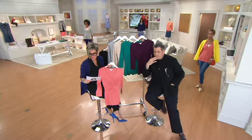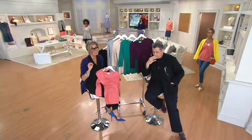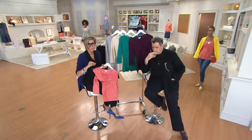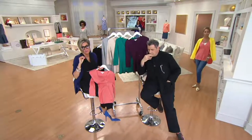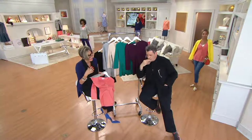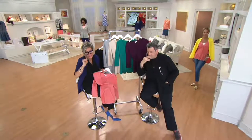Wait, it's a three-quarter sleeve, by the way. It's the most universal, perfect little piece for every possible reason, season, and occasion in your topper wardrobe, to put over sleeveless or sleeved or party dresses, or a tee, or a tank.